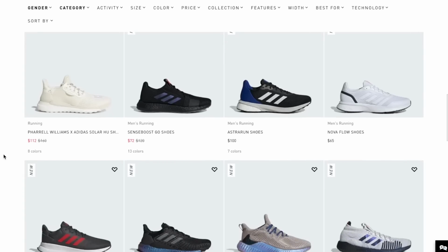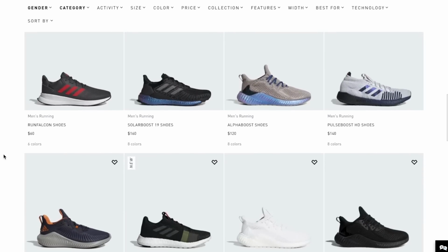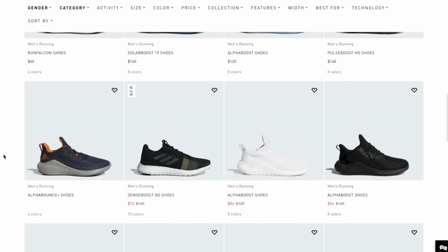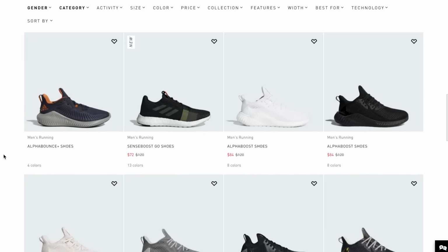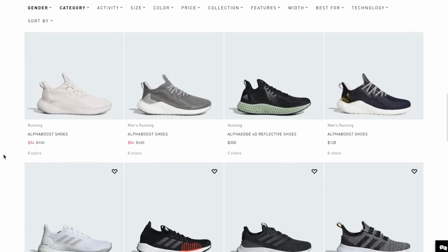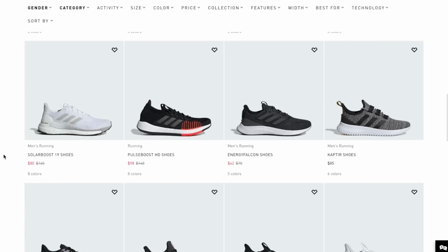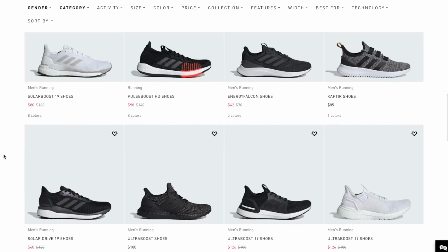So I know that there's other shoes that I've reviewed, like the Adidas Pulse Boost HD, and there's other shoes that I haven't even looked at, like the Solar Drive, the other iterations of Solar that exist for 2019. There's like PureBoost, PureBoost Go, PureBoost DPR, all those other things that are like subtle derivations. But these are the four, the Adios 4, the Boston 8, SolarBoost 19, and UltraBoost 19 that I think are the core for Adidas Running 2019.